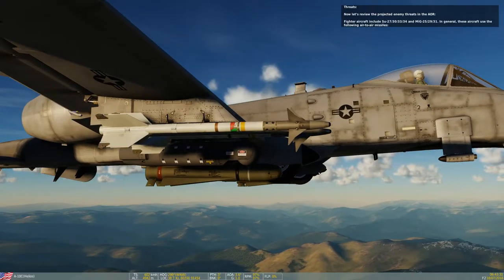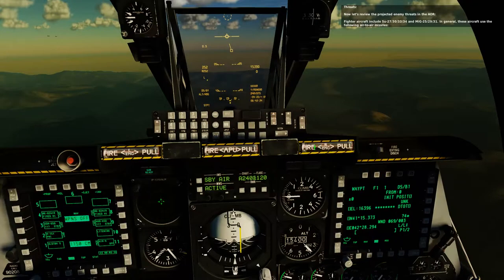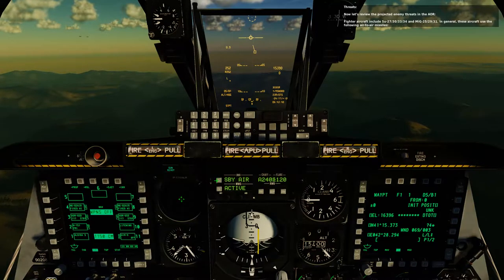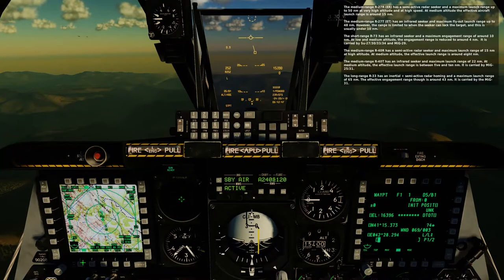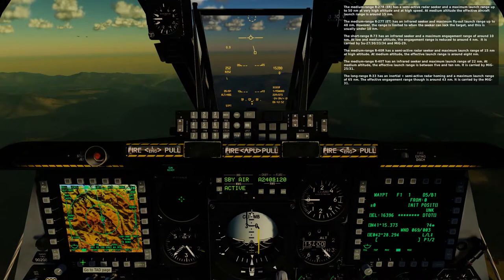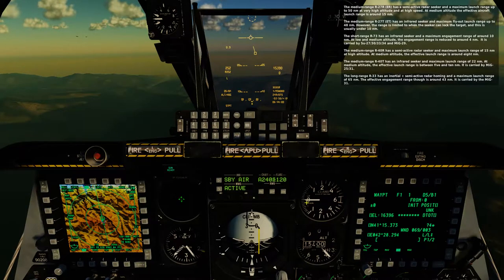Threat. Now let's review the projected enemy threats in the AOR. Fighter aircraft include Su-27, 30, 33, 34, and MiG-25, 29, 31. In general, these aircraft use the following air-to-air missiles. The medium-range R-27R-ER has a semi-active radar seeker and a maximum launch range up to 50 nautical miles at very high altitude and at high speed. At medium altitude, the effective aircraft launch range is about 15 nautical miles.